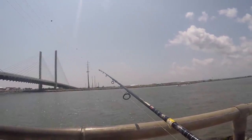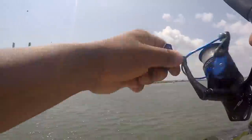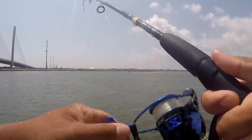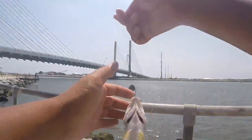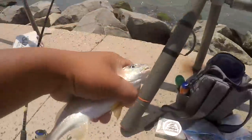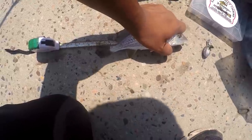Oh, got a hit. Oh, it's on. Dang, they're biting good, man. They're biting real good. Croaker bite is on fire. Who would have thought? Let's see. Yep, that's an 8-inch plus.